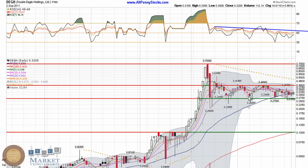And in a market where so many charts are still trending downward and trying to find bottoms, Double Eagle has a pretty nice look with potentially trying to make another move upward. So for these reasons, we're going to add it to the watch list and see how it performs this week.